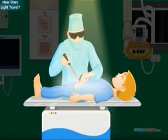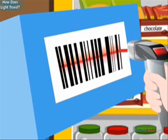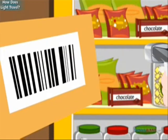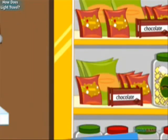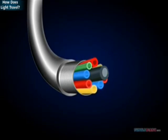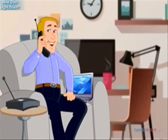Lasers are used to carry information. If you buy a candy bar at a store, the clerk passes it over a laser scanner, and it reads the code on the package and tells her how much it costs. Light is used in bundles of thin strands of plastic or glass called optical fiber cables. These bundles carry phone calls and emails around the world in few seconds.